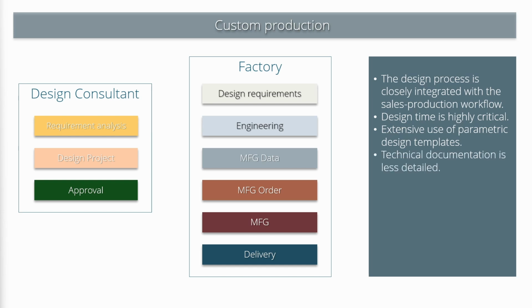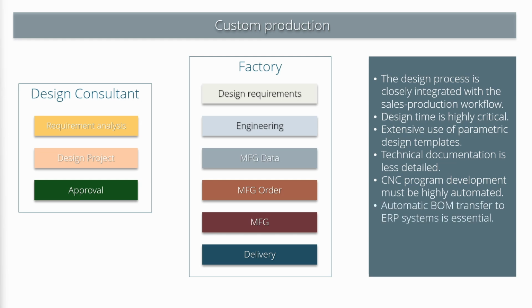Technical documentation is not so detailed because it's mostly used for the single case. CNC process development should be highly automated because in this case, if you spend a lot of time on manufacturing data preparation, that will be a bottleneck. For the same reason, BOM transfer to the ERP should be also automated.